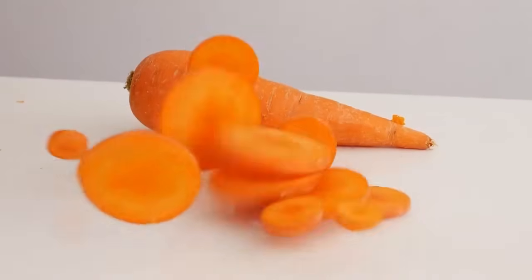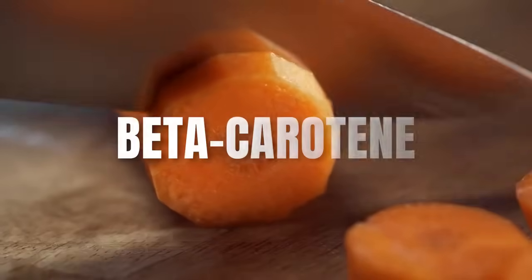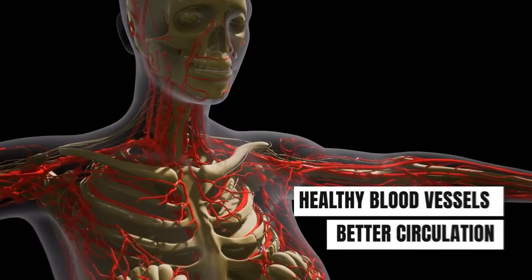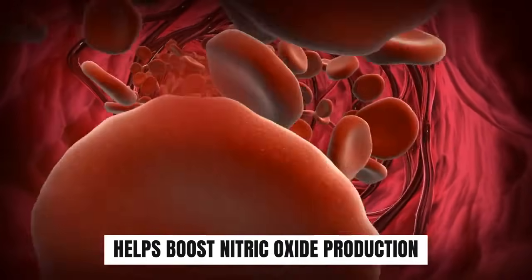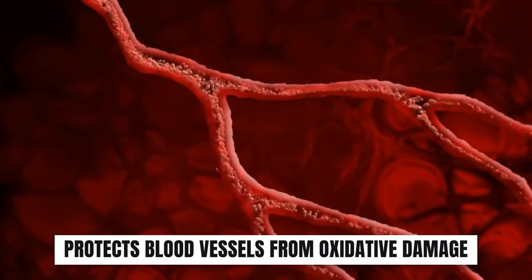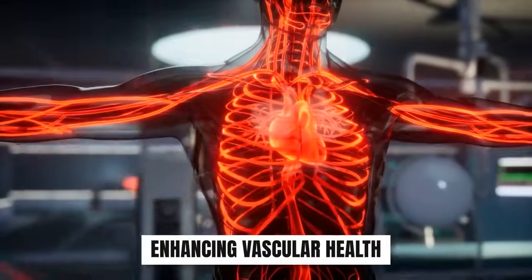Carrots are a nutrient-packed vegetable that can improve blood circulation in the legs. They're high in beta-carotene, which the body turns into vitamin A. This vitamin is important for healthy blood vessels and better circulation. It helps boost nitric oxide production, which relaxes and widens blood vessels, improving blood flow to the legs. Additionally, vitamin A protects blood vessels from oxidative damage, reducing inflammation and enhancing vascular health.